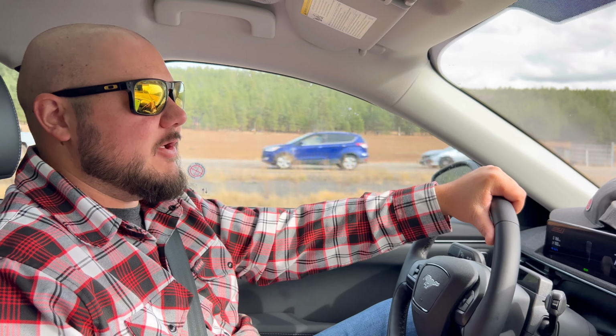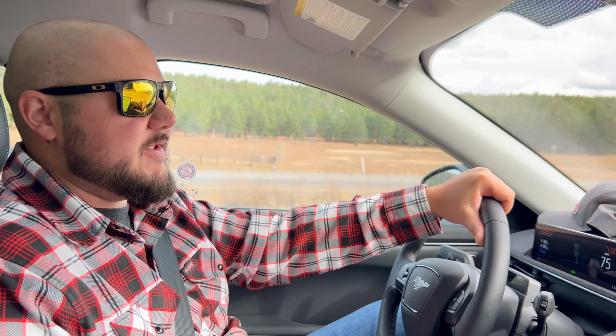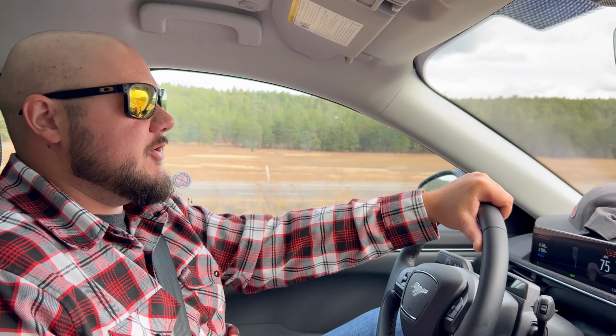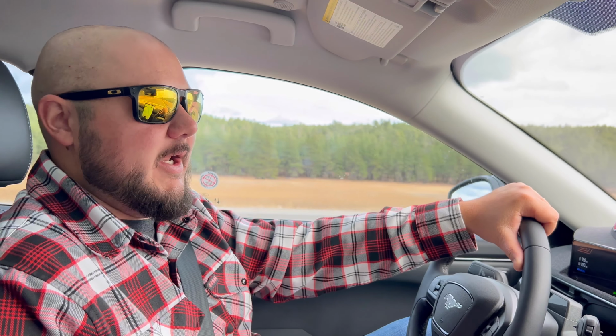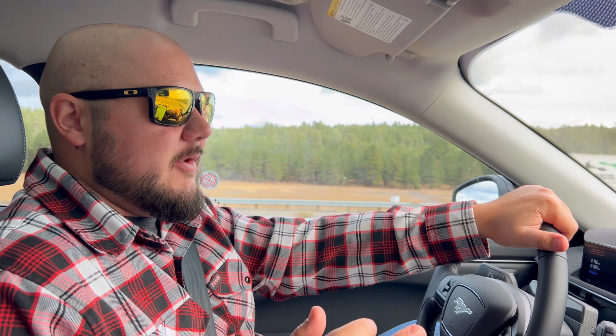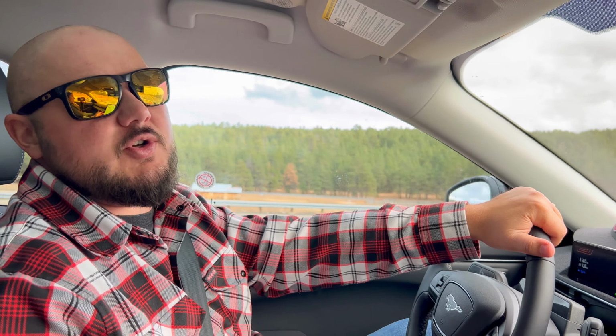If you have a gas vehicle, it's pretty much guaranteed there's going to be a gas station every 100 miles or so. Even if it's not good gas, there'll be some gas. So you can kind of take the back roads. You can get a little creative with your route planning. With an EV, you're going to have to go through major cities, or at least big cities, on interstates and major highways, things like that.